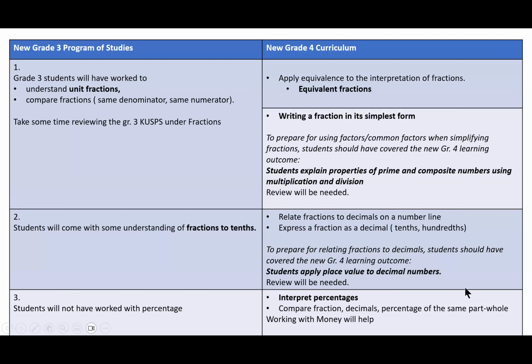And the same thing with fractions to decimals. When we express a fraction as a decimal, the students should come with the learning outcome: they apply place value to decimal numbers. So we're saying here that there is an outcome where the students do work with decimal numbers, tenths to hundredths, and that should be done and dealt with before. So there's prior knowledge within grade 4 as well.